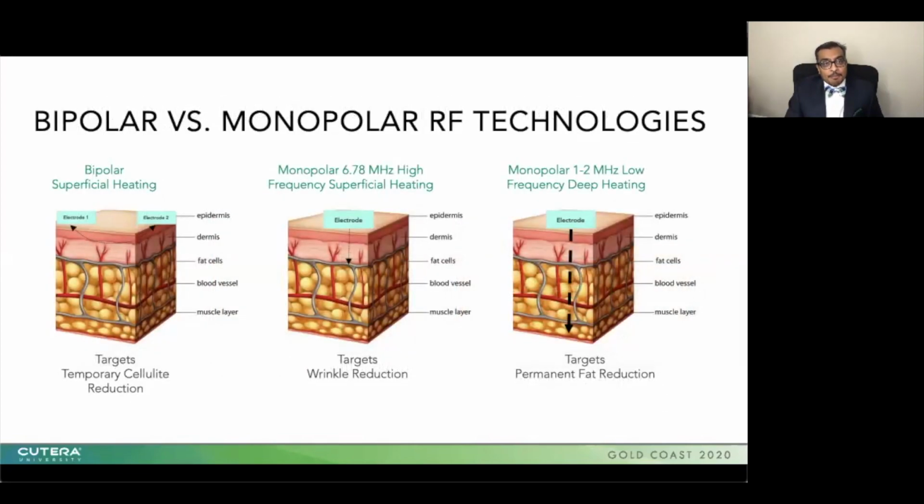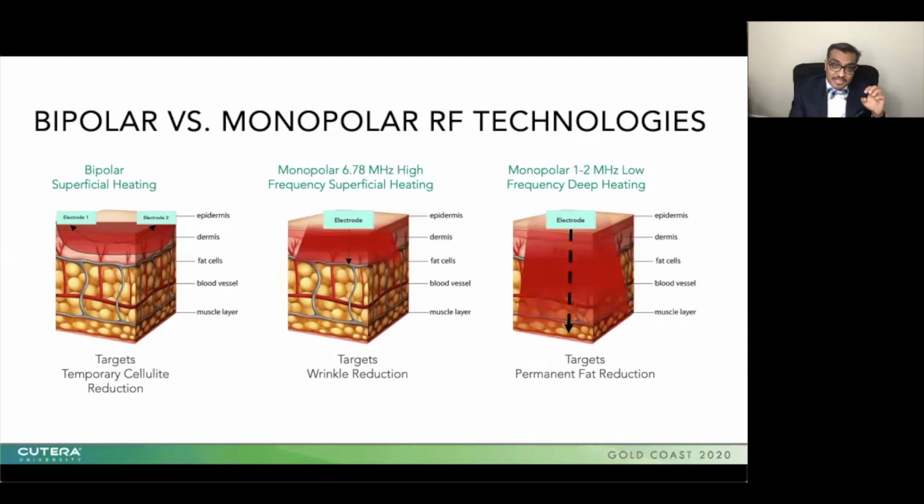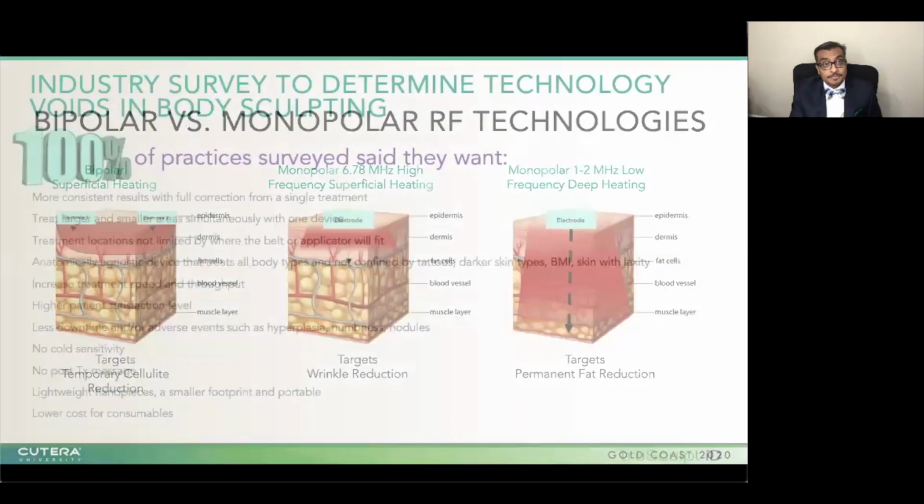Now, what's the difference between bipolar versus monopolar RF technologies? Well, bipolar just causes superficial heating because heat goes from one electrode to another that's on the surface of the skin. Monopolar, what that does is goes down and the electrode actually heats down from the surface down. And that helps a little bit with wrinkles. Now, when you get to monopolar at 1 or 2 megahertz, you actually get deep heating that goes from the surface all the way down through the layers of fat. And that's what you want for targeting permanent fat reduction.